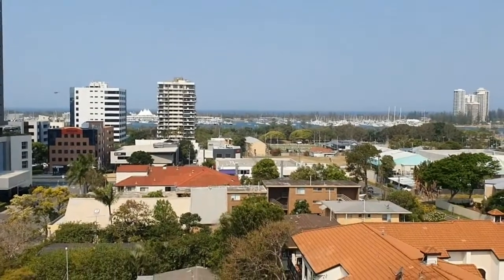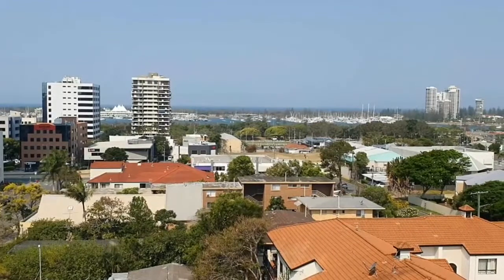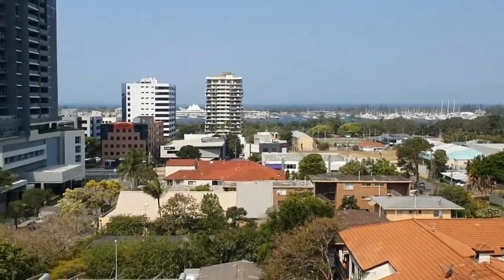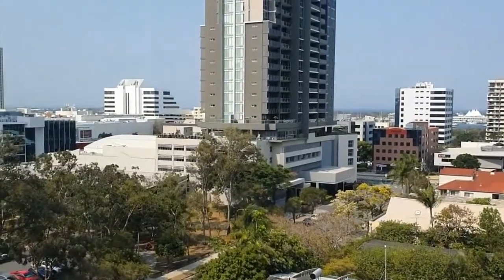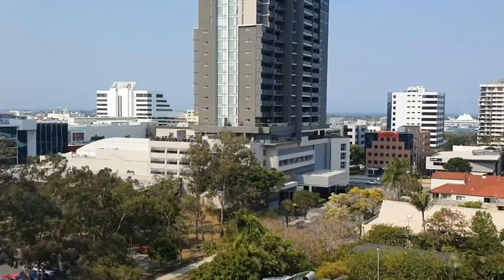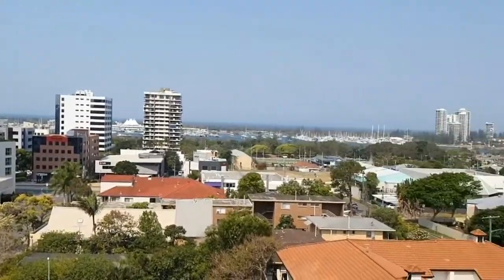So in the distance, there's the marina here in Southport. There is the bowls club. And if we go towards the left, you've got Australia Fair Shopping Centre. You've got basically the parklands on the water there in Southport. And we will go exploring those areas later.